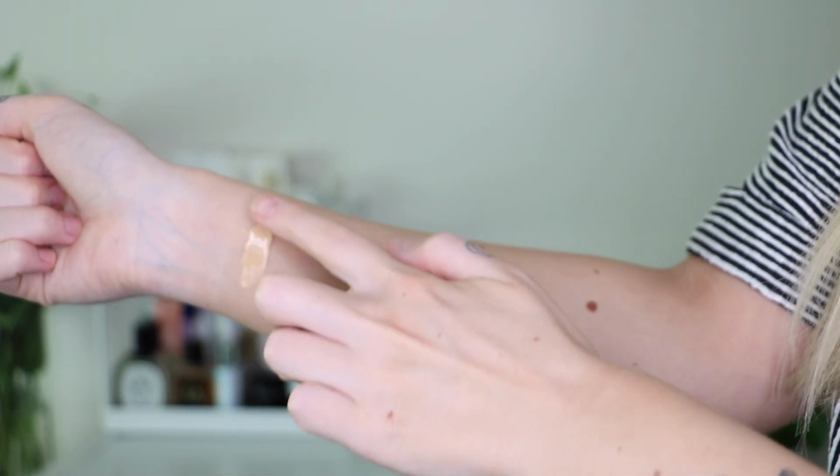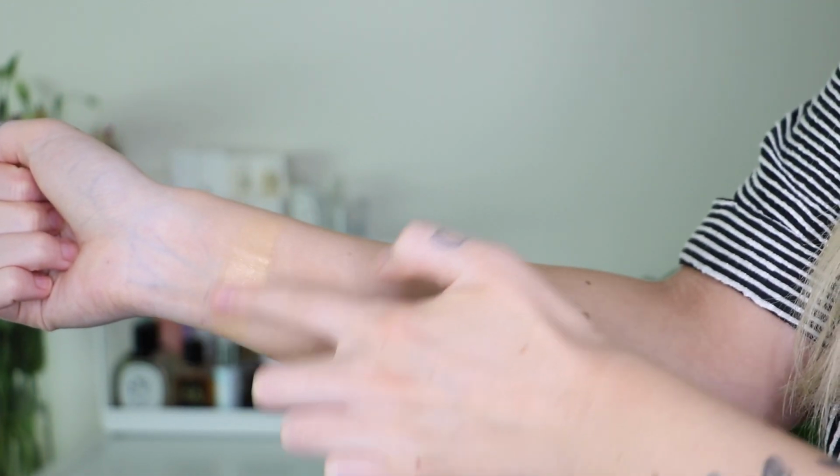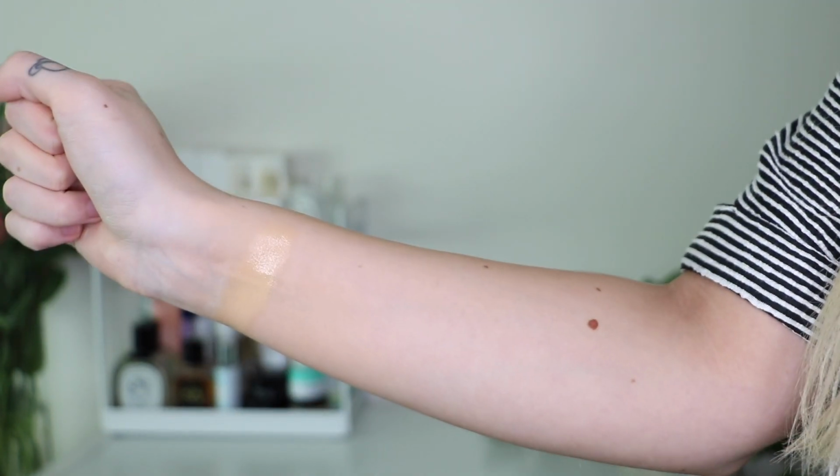It has SPF 30 like I mentioned. It also contains vitamin C and sodium hyaluronate. So it's going to be really nice and moisturizing and hydrating for your skin. So let's get started. I have the shade number 2. I'm going to swatch all of these foundations for you guys on their own next to each other, but I will just put them on my hand to show you the texture.